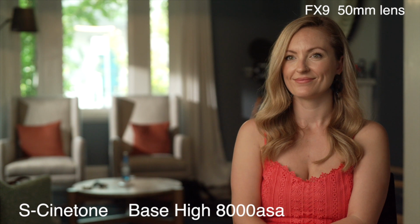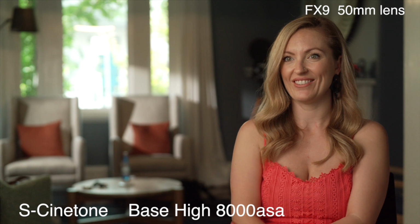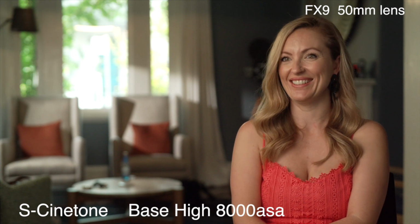Now here's FS7 at 4,000 ASA. It does a bit better than I thought it would. Beginning to see noise, but Cinetone now, in the Cinetone mode, it will gain up the picture. So we've now gone to 8,000 ASA. Damn, that's clean. That is utterly, utterly usable in 4K. And here's our FS7, beginning to show the pressure. You can see that noise building up. Again, when we shot this stuff, there's a good strong exposure going down onto the sensor here.